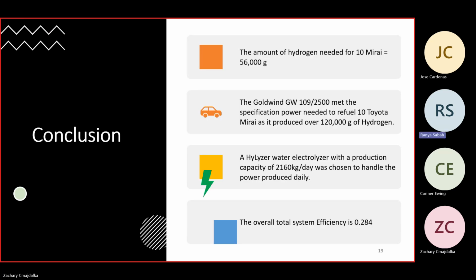And in conclusion, to conclude all our findings, the amount of hydrogen needed for 10 Toyota Mirai is 56,000 grams. And the turbine that we chose meets the specification power needed to refuel 10 Toyota Mirai. Also, our electrolyzer has a production capability of 2,160. And our overall total system efficiency is 0.284.